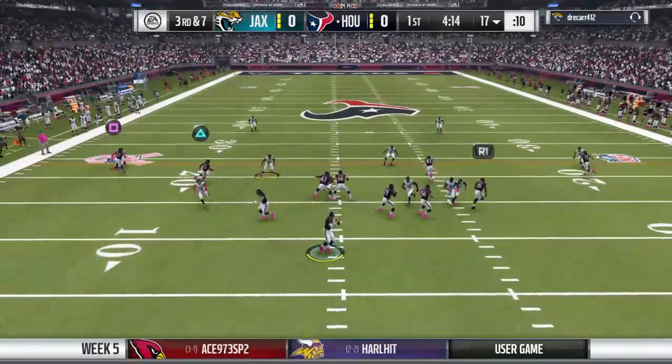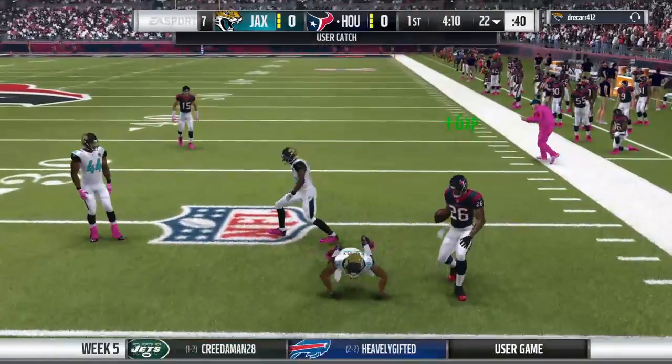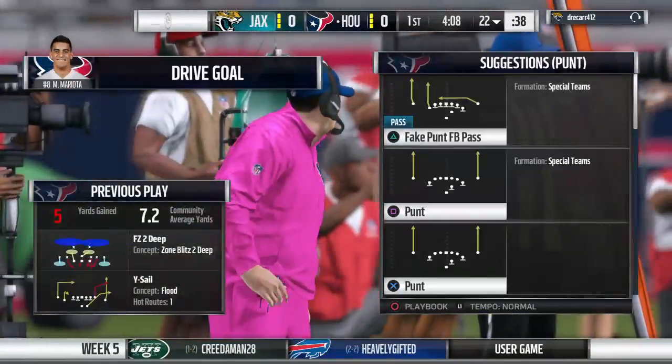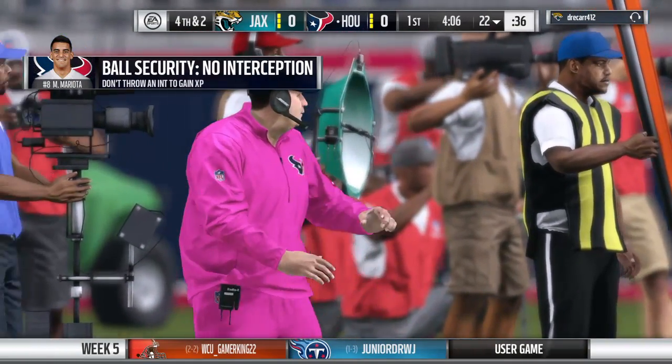On 3rd down, Mariota drops it off for Coleman. And they'll bring him down here up at about the 22-yard line. 5 yards on the pickup, and it'll be 4th down.